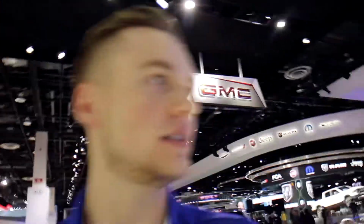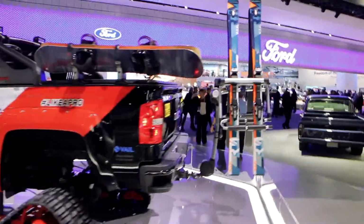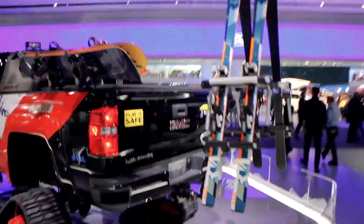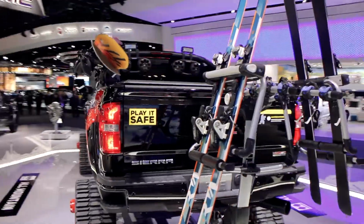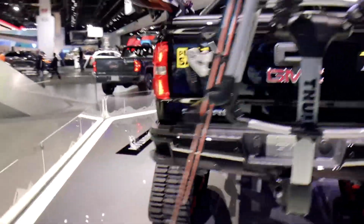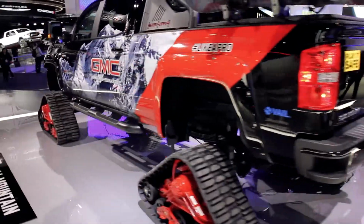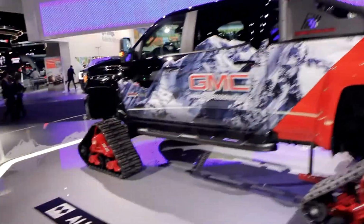This is what I really need for all those ski trips up north. Oh my god, this thing is so sick. We actually got some decent skis on this one. The Subarus all had some super old ones.